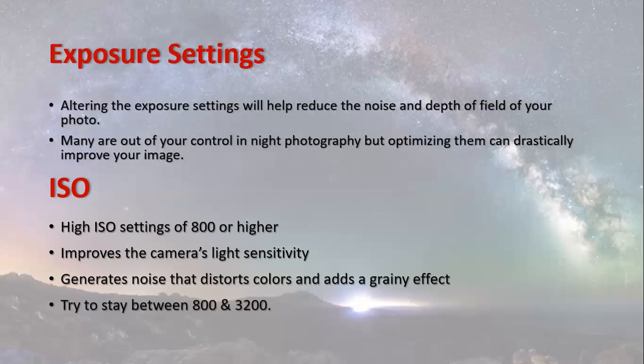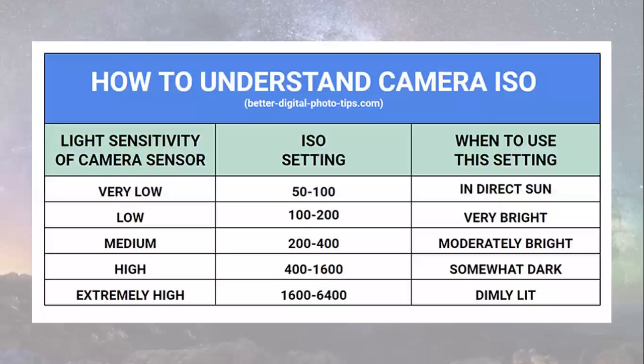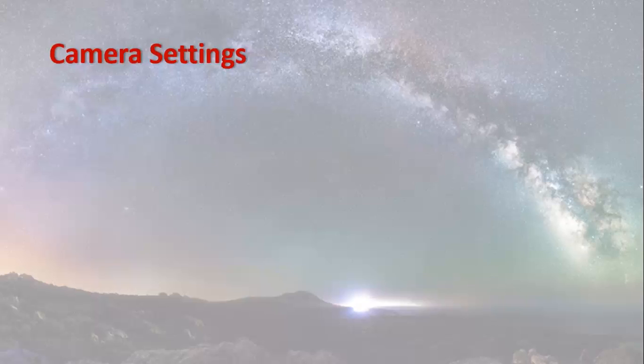And myself personally, I try and keep my ISO between 800 and 3200. Anything above 3200, I start getting too much noise. Anything below 800, the exposures have to be too long. So that's just kind of a ballpark place for you to start. Now, if you want to learn more about ISO, there's lots of information on the web. You'll find charts like this, several things that can help you learn more about it. So, first camera setting is your ISO. The goal is to keep it between 800 and 3200.